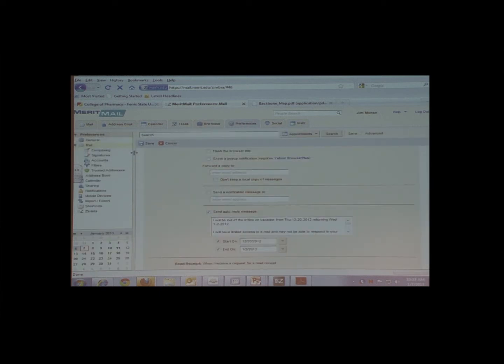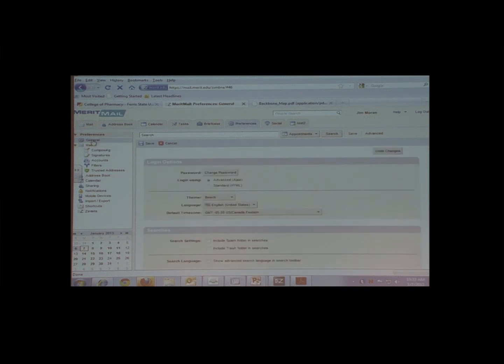How do I manage all of this? So I've got all of these things I can do with Merit Mail. How do I manage my individual preferences for those? So these are pretty familiar to you from your existing account specifications, but just real quick to run through these.